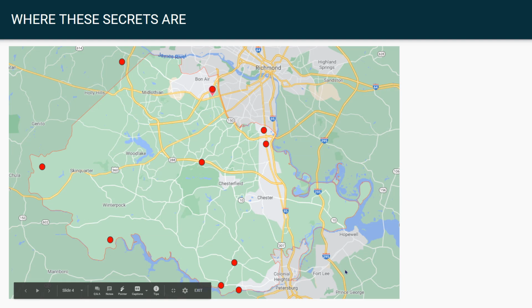Then you have Prince George County, and then Dinwiddie, and then Amelia. So that's the counties. There's lots of counties that surround this one, but you can see that there's a lot of points here. So there's just 10, and you can see this one isn't in there. I'll talk about that more later. You take this road, and it's hardly outside of it. And then this one is technically in Dinwiddie, but it's right along the river.